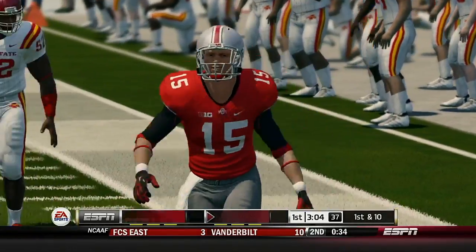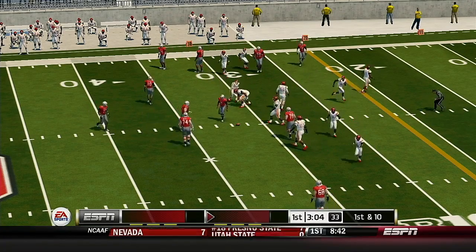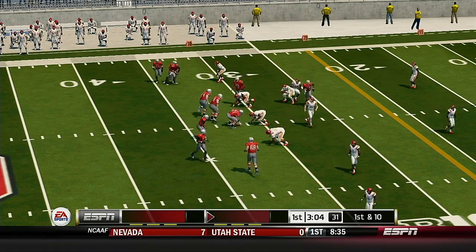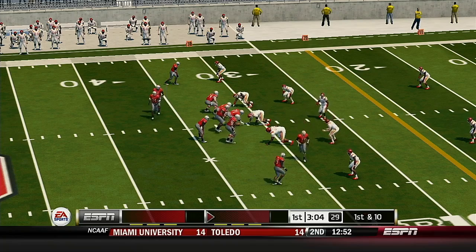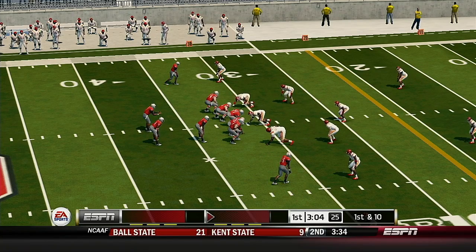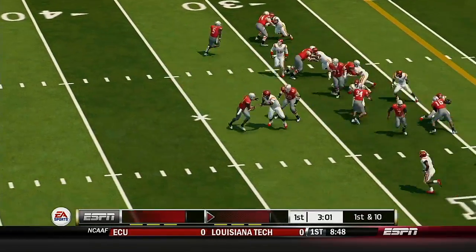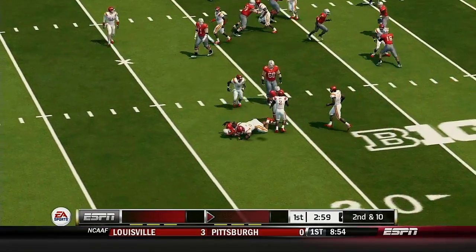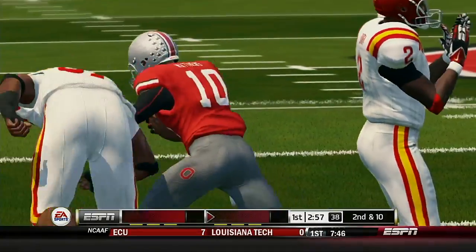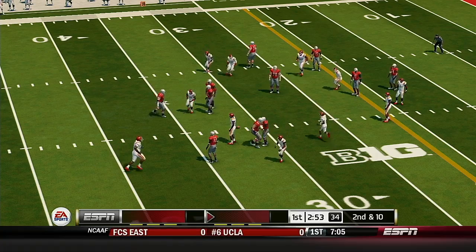Ohio State still riding high after that record-setting performance a week ago, but he better get back to work, get his feet back on the ground. Those awards are great, but the old saying is you can't rest on your laurels. He's got to get back to work here. And he's taken down at the 31-yard line. That makes it second and 10.